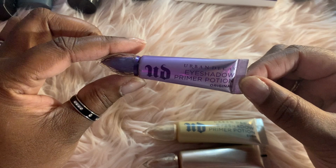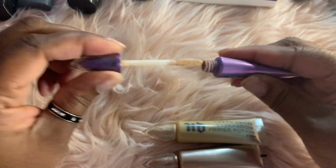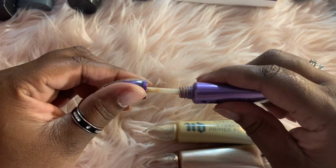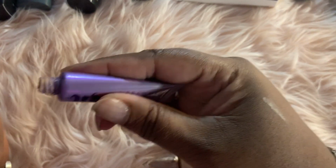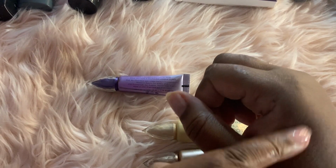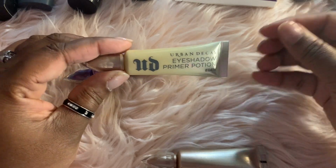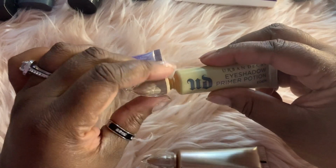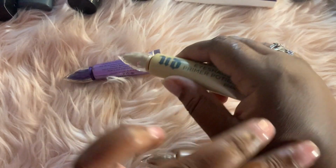This is the Urban Decay eyeshadow primer potion in the original. And you're going to find in all of these that little doe foot applicator, which is so bomb. I love it. You can just use the tip. And this right here literally would be enough. But you've got that doe foot applicator, and it's going to help you smooth this out. You can put more on there and take a brush and just smooth it out. This primer is a little thick, but these primers are colorless. So it's totally different from trying to prime your eye with concealer. It just doesn't work for me.